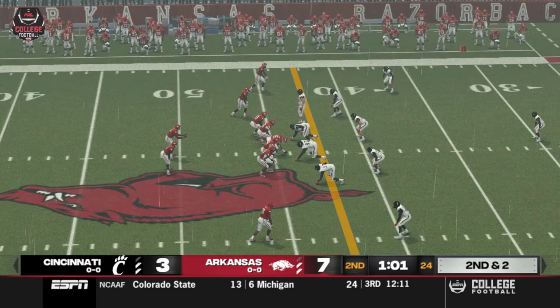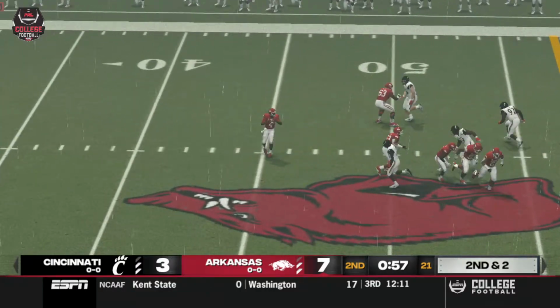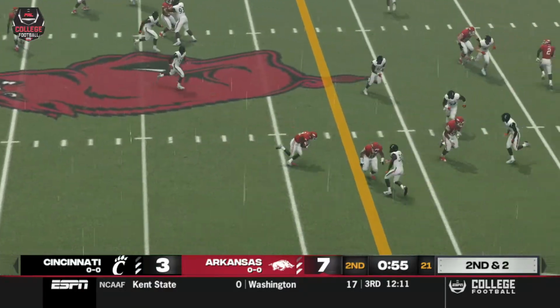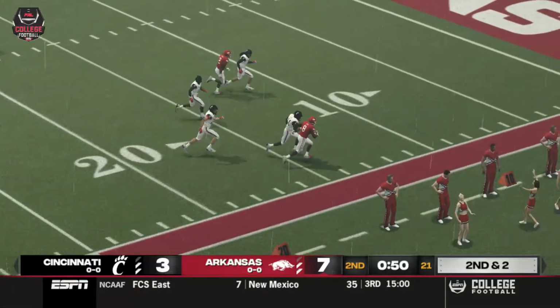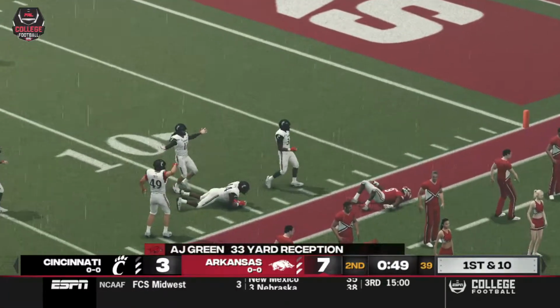Check. Mike 54. Yeah, throws it to the halfback, and he's got it again. He's at the 30. He's at the 20. He's pushed out of bounds at the 12.